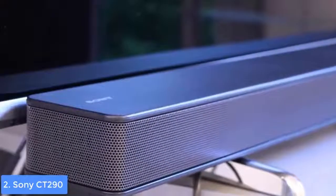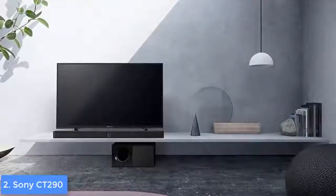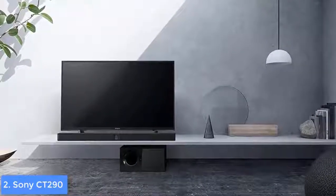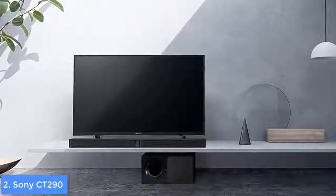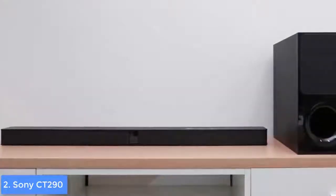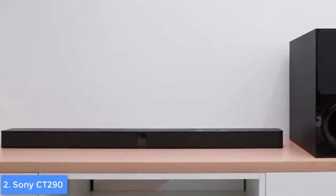From a design perspective, the CT290 has a really modern, all-black construction, followed by a dark gray mesh, which gives it a really striking look. When you open the package, except for the soundbar, you will also find a wireless subwoofer, one digital amplifier, a footpad, batteries, a remote controller and an optical cable, so from the very beginning, you will be armed with everything necessary.